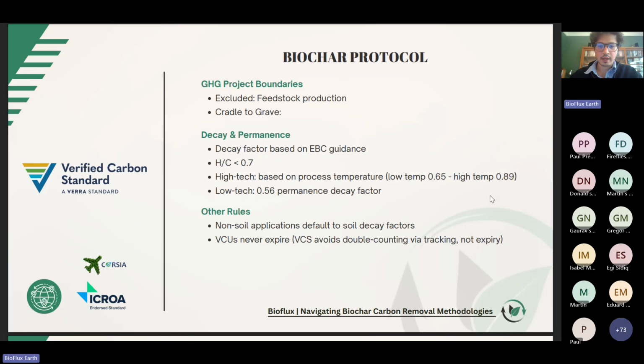And so under the Verra standard, VCUs, which are the name for their carbon removal units, never expire. This is to avoid any sort of double accounting and to ensure that tracking can be continuous over time. This is similar to the other methodologies that also have a very long backlog of carbon removal credits. So you can go into the registries and you're able to have documentation trails of past carbon removals.